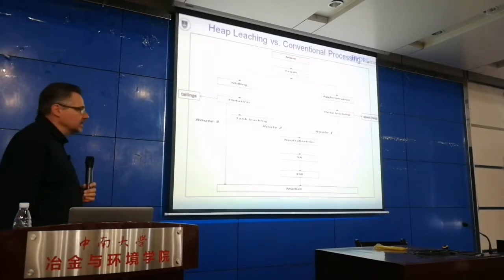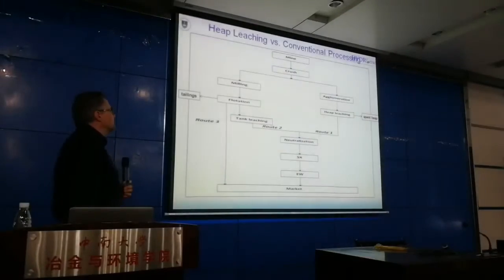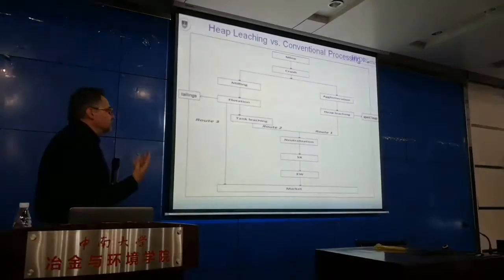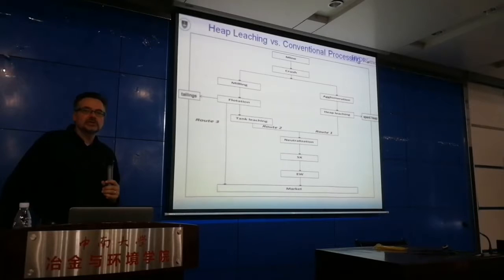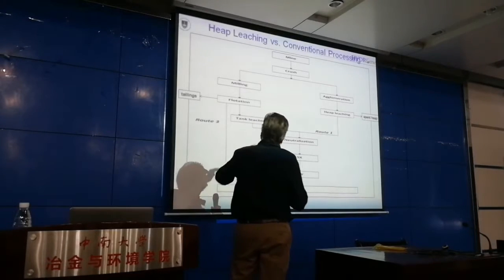We did a study some years back that looked at heap leaching versus conventional processing for a given sulfide ore. In this case, it was a zinc sulfide ore, and there have been some studies on using heap leaching to extract zinc from zinc sulfide ore. So we compared a number of different processes.